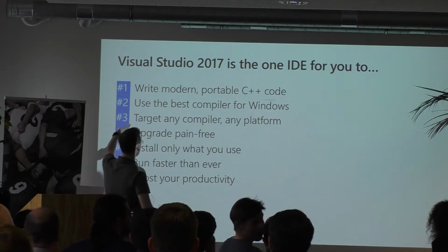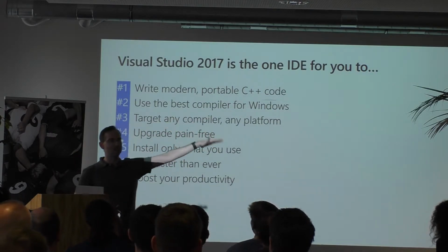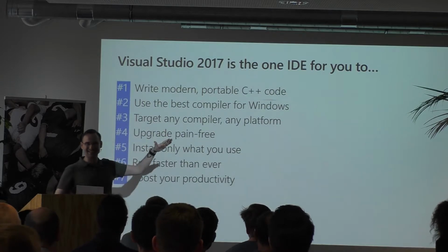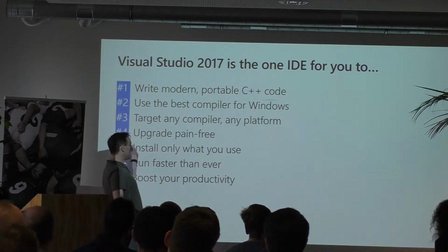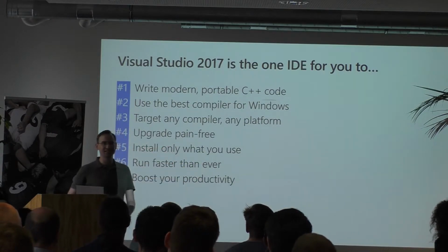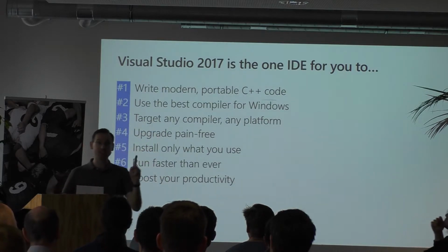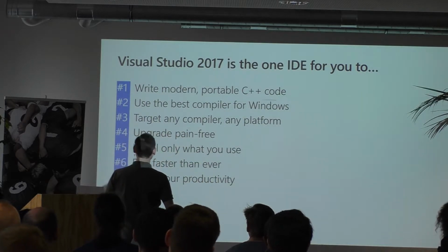I want to talk a little bit about upgrading pain-free. If you guys don't upgrade to new versions, I have to get a new job. I love my job. So I'm going to talk a little bit about how it's not as bad as you think it is, and some techniques and tricks to make that easy for you. Like, for instance, the fact that you can install only what you want to use. In 2017, I am happy to say that you do not have to install C# if you want C++ tools. Now, you should install C#. C# is a great language, but you don't have to.